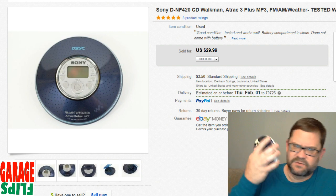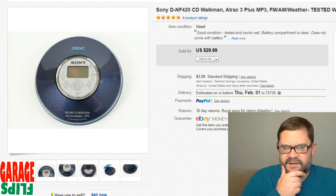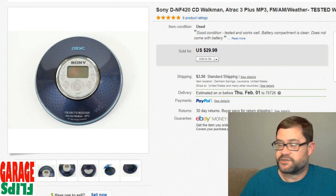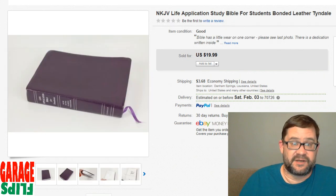And I tested this one. It worked fine. I picked it up at a Goodwill for $1.99. Worked good. Very low fail rate for me on the Sony Discmans. I find they pretty much all work. You just want to check your battery compartment, make sure it looks clean. And then if that's clean, you're pretty much good to go.